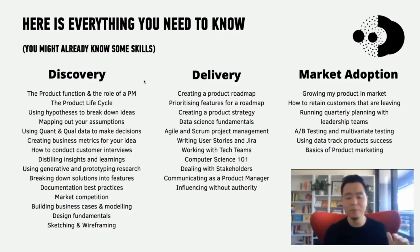That's just impossible. What I suggest is you want to build your knowledge one layer at a time. So start with understanding the product function, the role of a PM, and you want to understand how do you create a product roadmap, and how do you grow your product in market. Learn this over time and learn it one layer at a time.